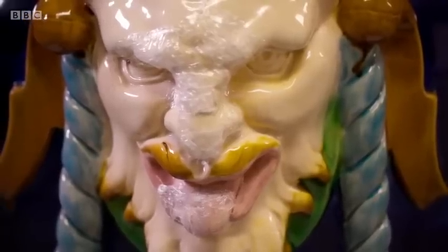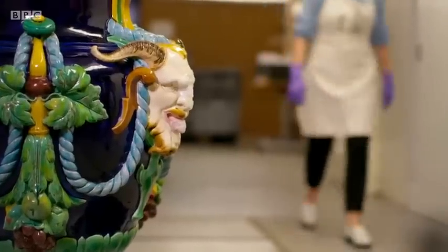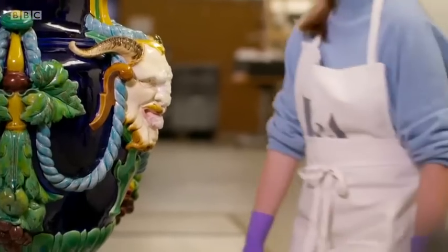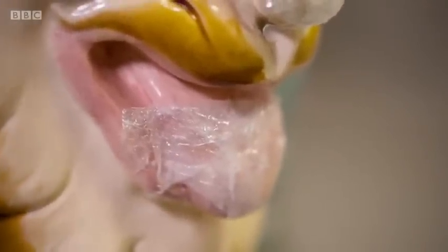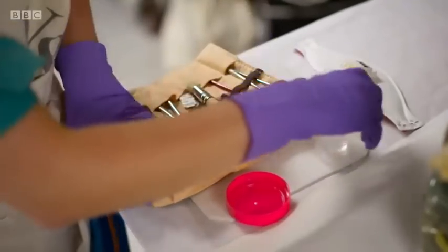If Florence is to display the Minton majolica vase in the brightly lit modern cafe, conservator Sophie will need to ensure it looks its absolute best. So there was a few areas of ingrained dirt, so I decided to apply a poultice. Hopefully it will draw out the stain.